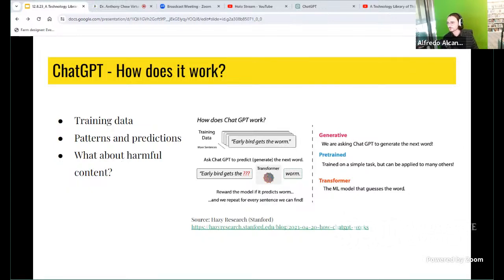So here we have an image demonstrating this. In the training data, if you have a sentence like "early bird gets the worm," then what ChatGPT is doing later on is, if it sees "early bird gets the," then it will predict "worm." And during the training process, there's a reward model where if it gets it right, it gets rewarded, and that just reinforces the training aspect.